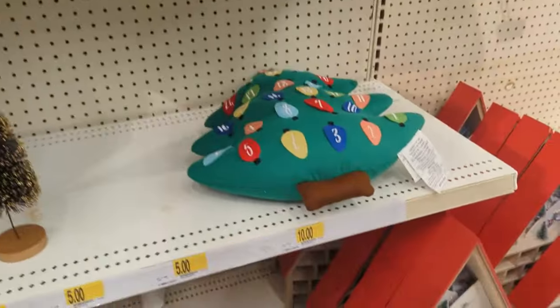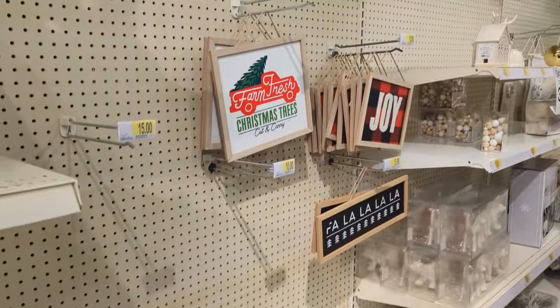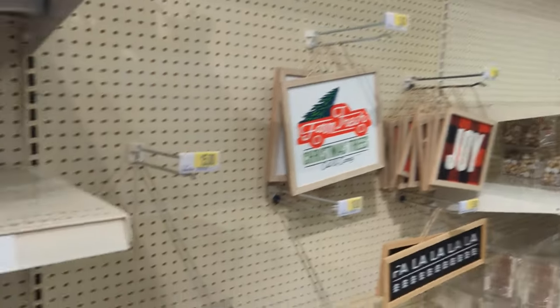Apparently there's a trend on TikTok where you go around looking for trucks hauling Christmas trees. Every time you find it, you say, look, truck hauling a Christmas tree.